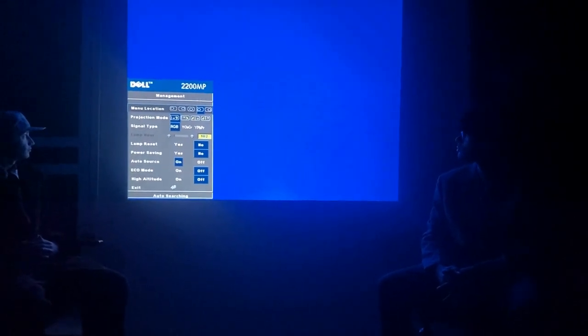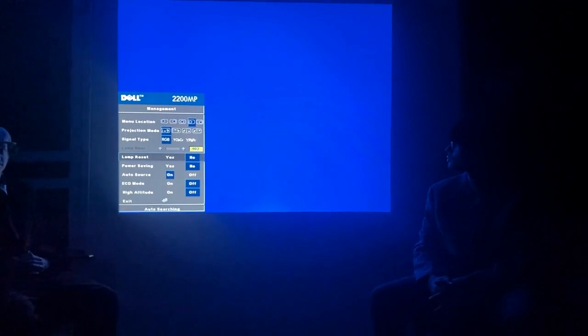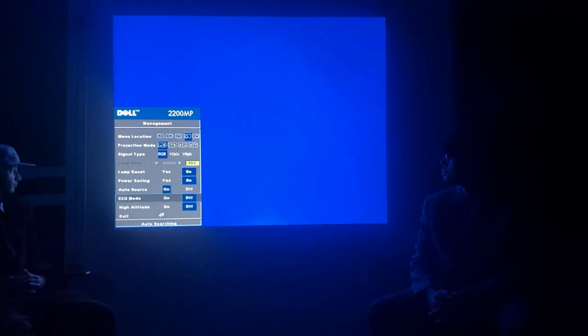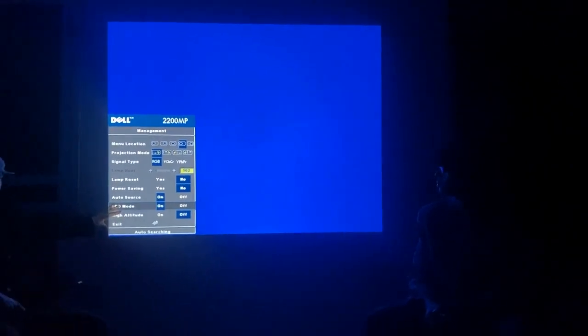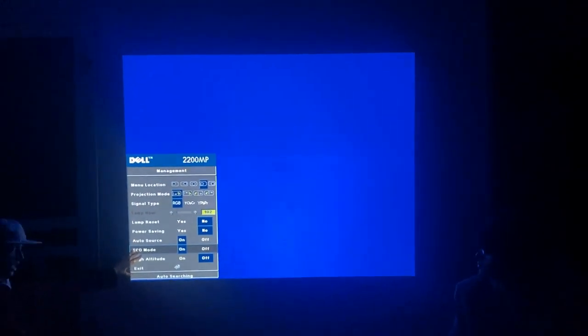Oh yes. So you can see only 102 hours on this lamp. Very good. Out of 2,000, if you remember. We have plenty of movie watching on this. And you can of course see that eco mode is off right now. If I turn it on, it only gets slightly dimmer. You always want it on because you get more hours. Yeah, 500 hours to be exact.